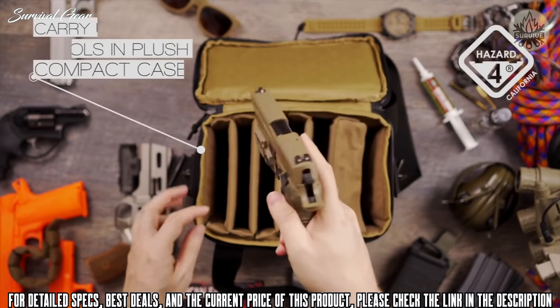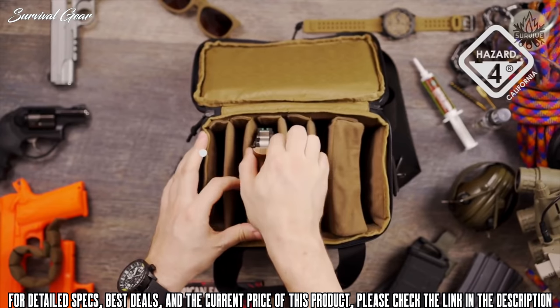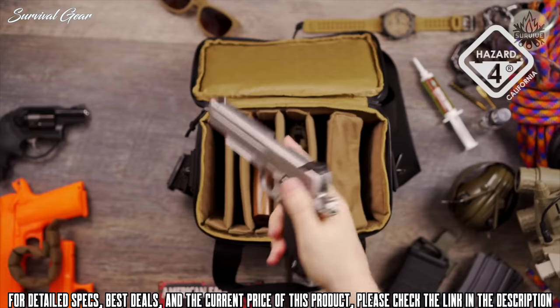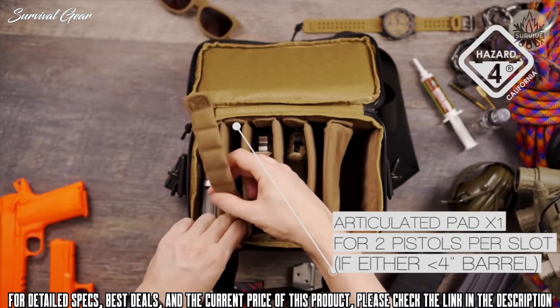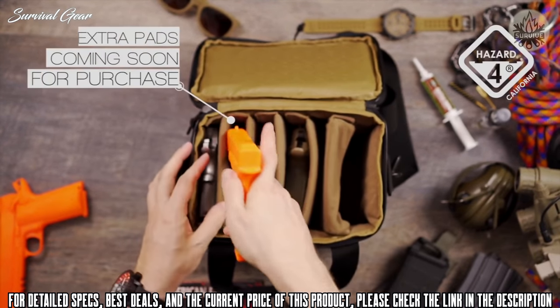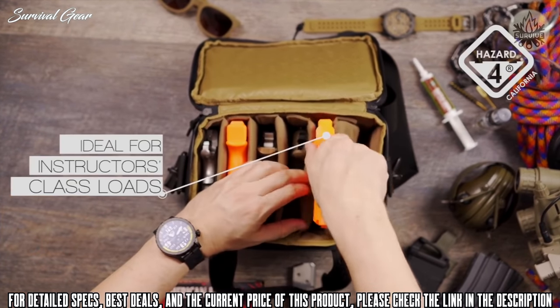The MPC multi-pistol carrier from Hazard 4 is a large capacity range bag with a unique format that can load out numerous modular containers on its small system surface. The extremely large main compartment comes with 6 hook and loop removable padded dividers, a stiffened and padded floor, and a large pocket on the top for storing additional items.